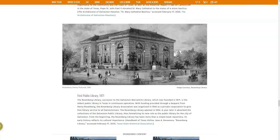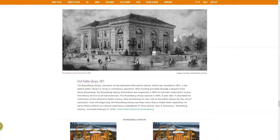Here we go, 1871. The first public library, of course. It's always the same buildings, aren't they? They're always the schools, the libraries, the government houses, the post offices.